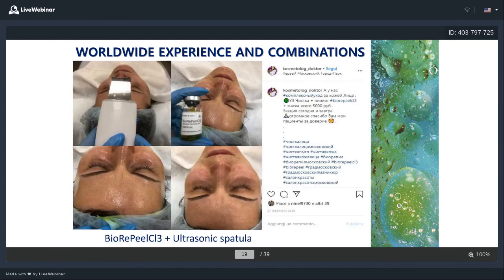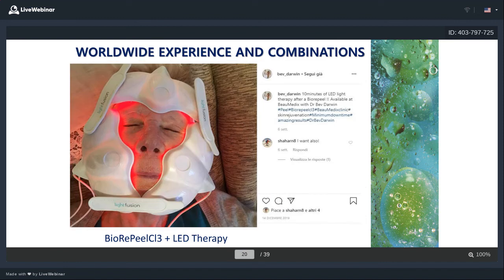This is a young one. Now we will see what our client's doctors do in association. The first association comes from Russia, the association with the ultrasonic spatula. Then we have the association with light therapy.